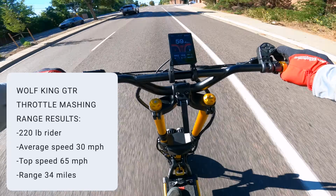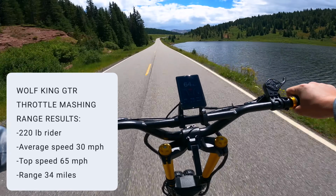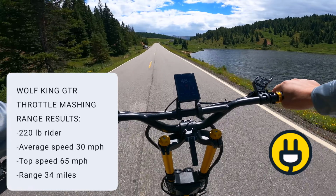Overall, awesome scooter. I give it 2 thumbs up. I give it like 5 thumbs up, but I don't have 5 thumbs. Great choice for off-roading. By far the best off-roading scooter that I've ever reviewed on the channel.